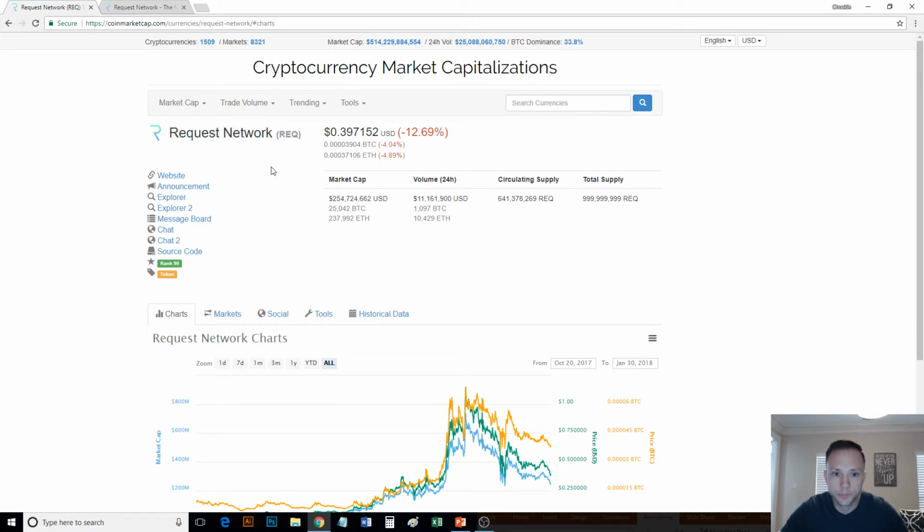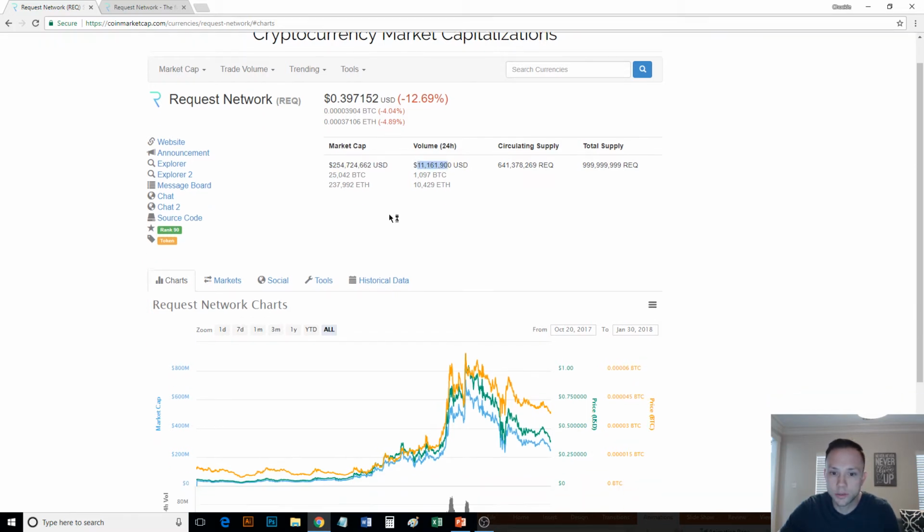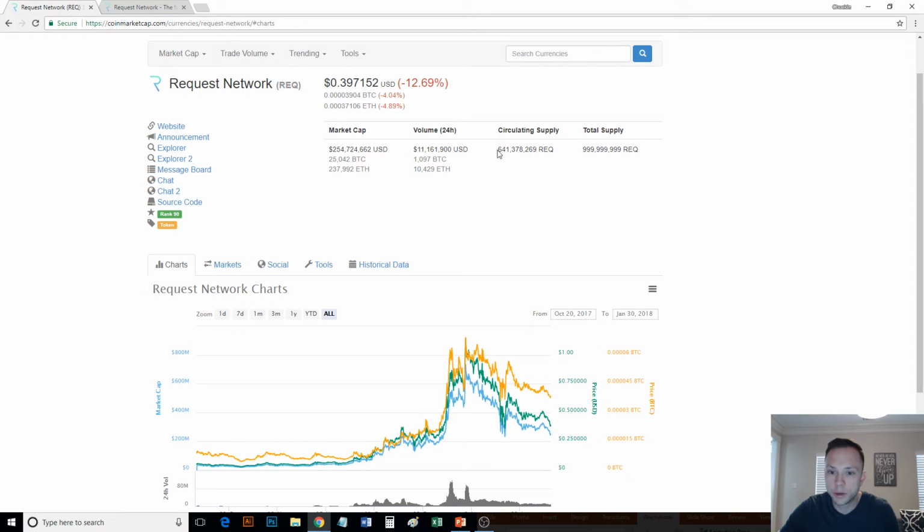See it right here. Currently it's selling for about 39 cents as of today, which is January 30th, 2018. The market cap is 254 million dollars, and about 11 million in the last 24 hours as far as volume goes. Here's the circulating supply and the total supply.